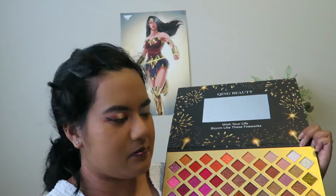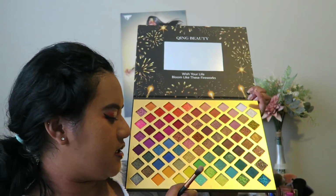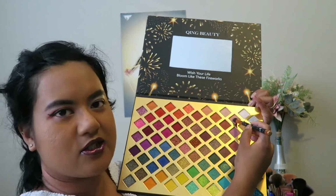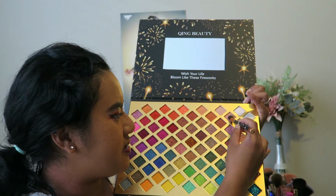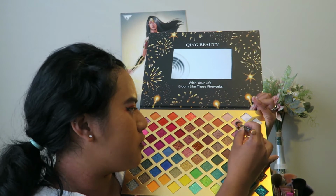Alright, we're going to start with, oh, that's the other thing, none of these shades have names, okay? So keep in mind, I'm just going to have to describe to you what the tones are. I started with this very light pink shade up here. It is matte, and I would say it's more on the yellow undertone, so it's not a bright pink.